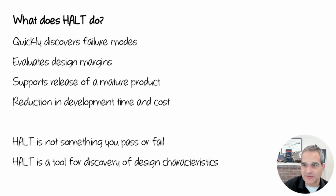So there's no bounds. NASA used dynamite, right? There's no bounds to what you can do to try to induce failures. The HALT chamber is a tool that's very convenient for a lot of smaller products. But if you're coming up to the limits of what you think the chamber can really deliver in the stresses you need, feel free to go get a sledgehammer, put it on a pivot, and calibrate how high you drop it. Really anything goes. Okay, that's very helpful.